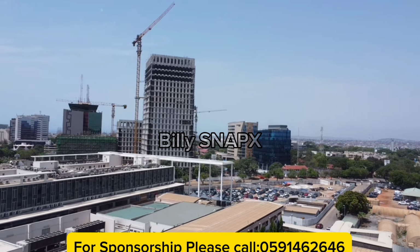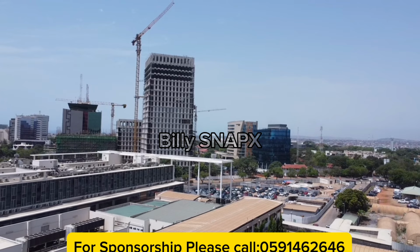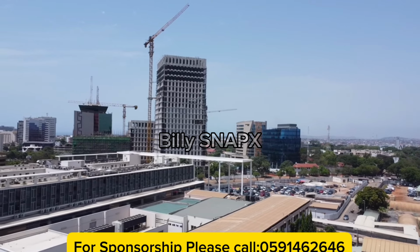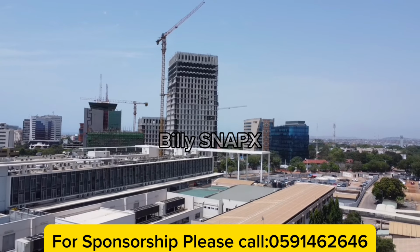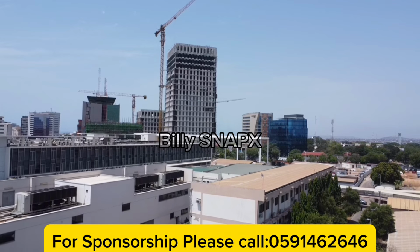So if you're watching this, there is the latest update concerning how the Bank of Ghana is looking, and it's changing the sky view of Accra City right here at the Ridge. So this is the Ridge Hospital on my left, as you can see in a white area, and the tall tower that you're seeing right here is the Bank of Ghana new headquarters.